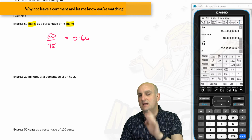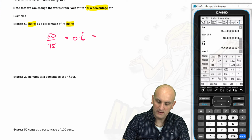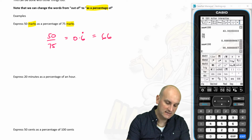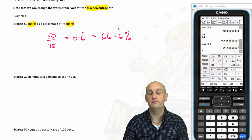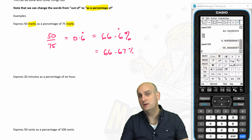0.666666. Now that 7 is there because your calculator is trying to be clever. So I actually again know that that's 0.6 reoccurring, which when I multiply that by 100, and I can use my calculator or place value, I get 66.6. And don't forget the percent and that little dot over the top. There we go. Now, if they tell you to round this to 2 decimal places, then slightly different. You would write 66.67%, and you wouldn't need that little dot.